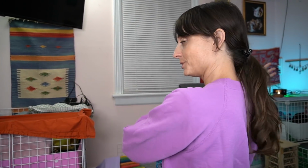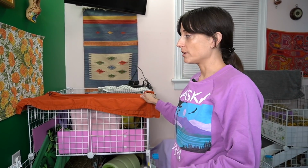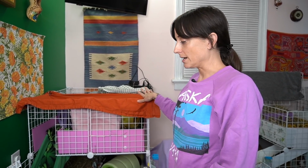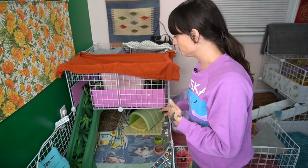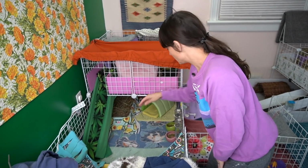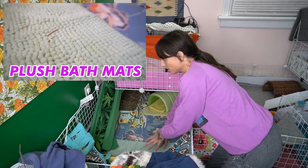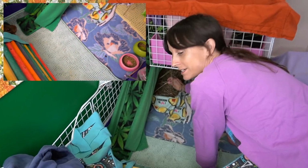So I'm gonna start going clockwise around the room, starting with Moira and Johnny, with just little things that I do that help me out for their style of cage. If you have a loft style cage like I do, and it is on the ground or it's hard to get back there, they always of course like to poop in the hardest to reach spots. So what I do is I take these plush mats that I get. Target has a lot right now that are really good prices and sizes.